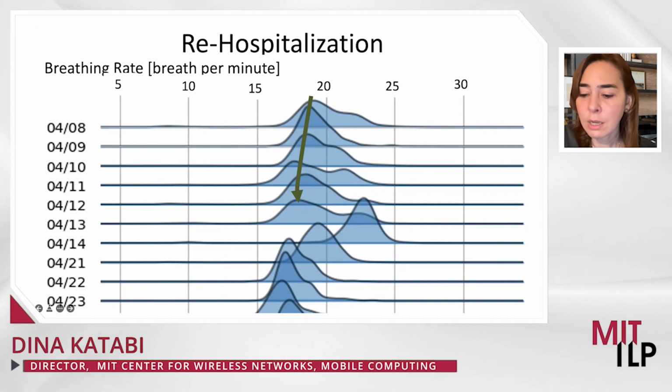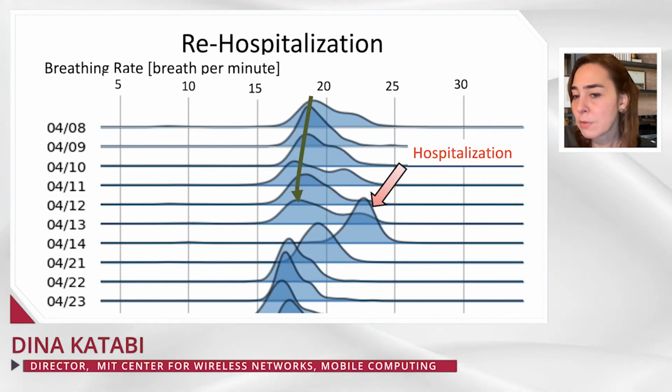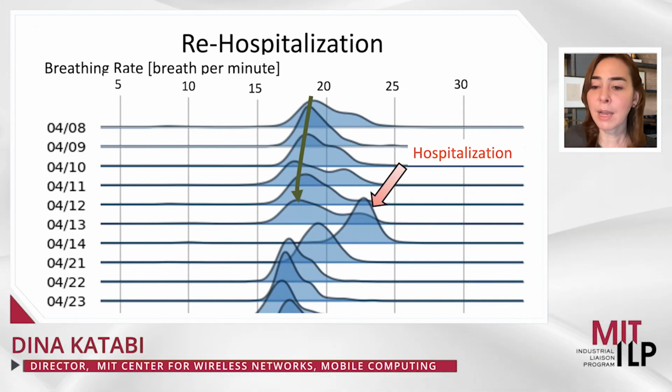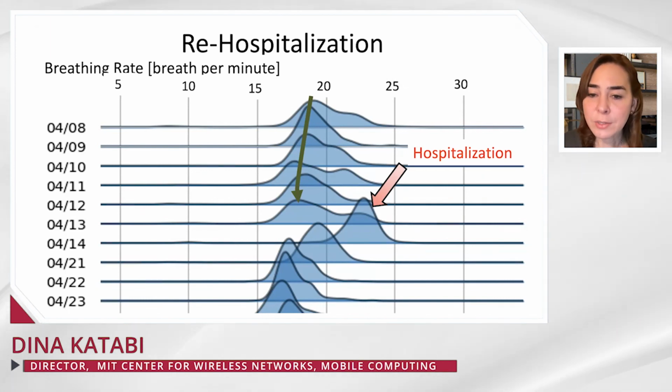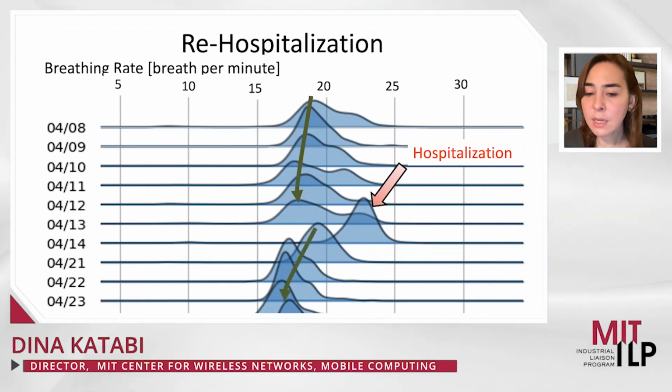However, on April 14th, suddenly the breathing rate jumped up. As you can see in this graph, in fact, the patient was feeling really bad and they ended up in the hospital. The patient spent about a week in the hospital, and after they came back, again you see the breathing rate decreasing, and eventually the patient has recovered.